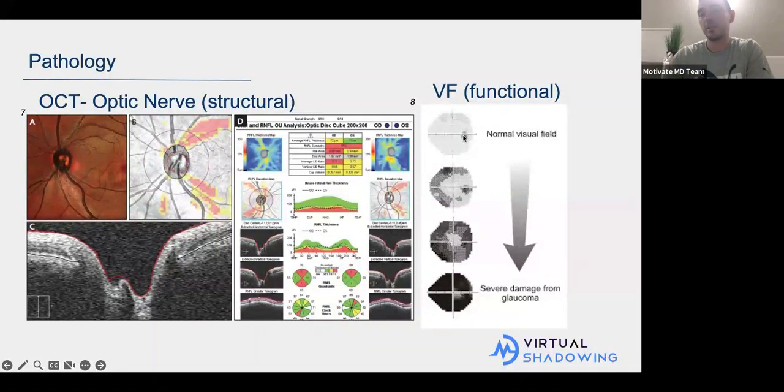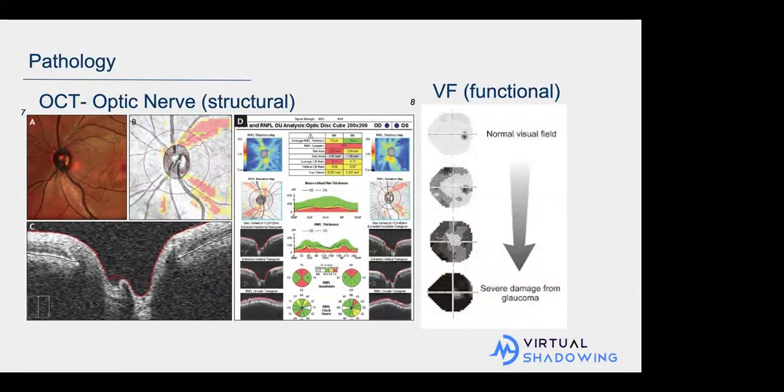How the test works is the patient's basically put in a fishbowl, and they're shown a series of lights, and they will click the button every time they see the light. And if the test senses that they can't see something that they're supposed to see, then it will shade it in a darker color. So the black or the gray represents the part that they can't see. So this just shows the progression of glaucoma over time. Does that answer your question? Is that sufficient? Yes, thank you. Yeah, awesome.